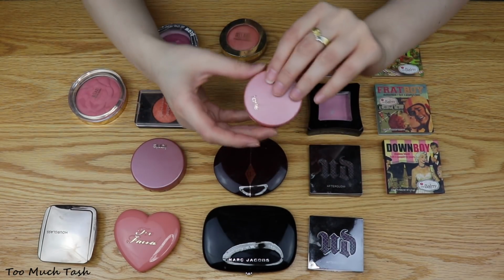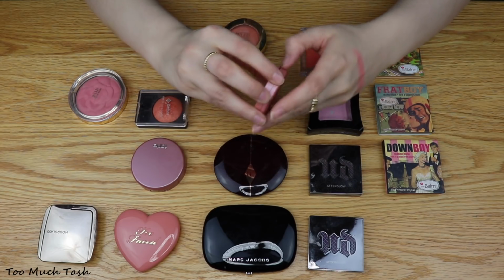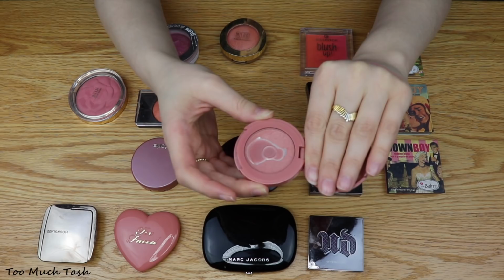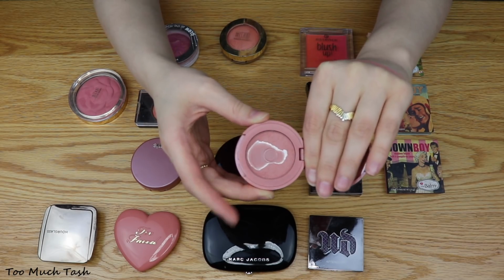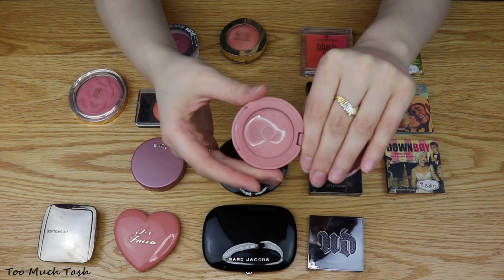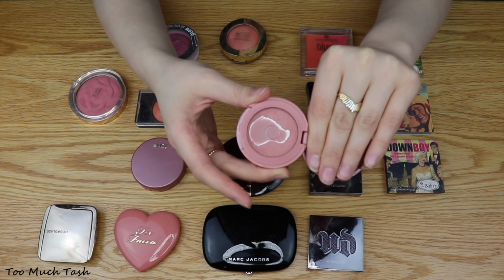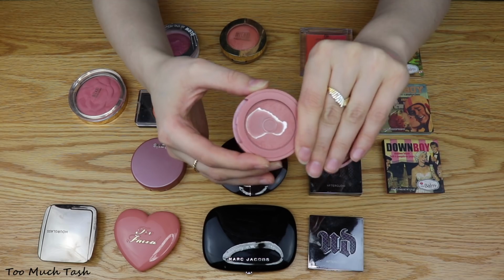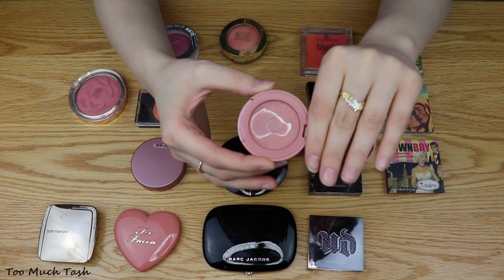Another one I'm going to keep is this mini Tarte blush in the shade Party. I am almost finished with it, if you can see. There's really not a lot left, and so I'm going to probably put this in a project pan, finish it up. Even though there isn't a ton left, I still feel like it's going to take me a long time to use this up, and I will talk about this in a how long does it take to use up makeup video, probably within the next couple of months.